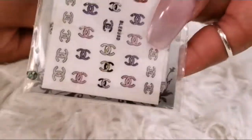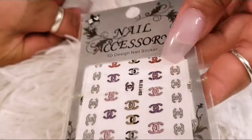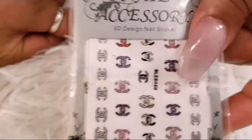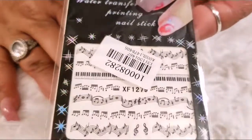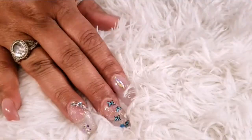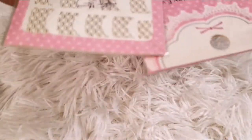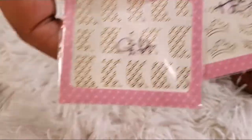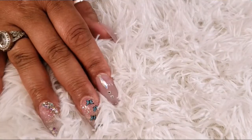I got the Coco Chanel stickers. I also have some Coco Chanel charms, so I was thinking of mixing those up some kind of way with it. And then I bought some music notes. One of them, I don't remember who it was, because like I said, they were coming in so awkwardly, gave me a free gift. So this is like the nail tips, and this looks like a little crown. I thought those would be cute with maybe some of that rose gold stuff that I have. So I like the stickers.